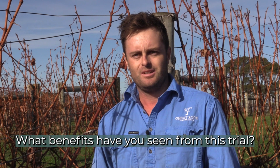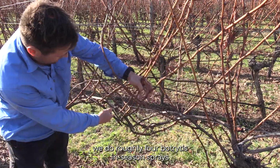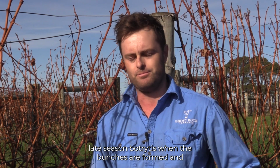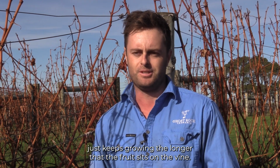So can you outline that response and what benefits you've seen from this trial? If we're going off our conventional, we do roughly four Botrytis in-season sprays, and particularly focusing around flowering. It's probably the most critical time to get those Botrytis sprays on to prevent late season Botrytis when the bunches are formed and you're heading to harvest. The biggest battle is we've got a long drawn out harvest, and that Botrytis pressure just keeps growing the longer that the fruit sits on the vine.